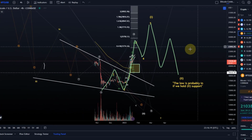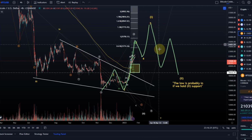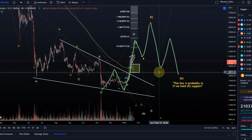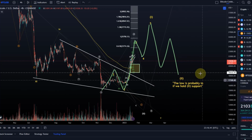And that means if we get this fourth wave, hold support here, of course this would be a tradable area for a long trade in 5. Then we should get this wave 2. This would be the next long trade opportunity down here, and possibly, and it's way too early to talk about that really, or to confirm it, but if we get there and we hold support and the bear market low is in, because this would indicate it, if we hold this area, which I can't really give you a target for yet, but it could be around the 19k area, depends on how high we really rally.